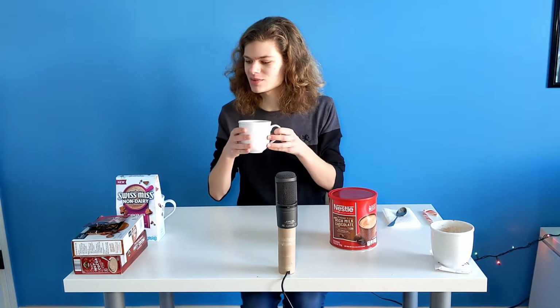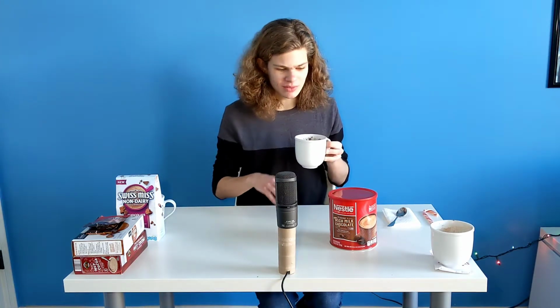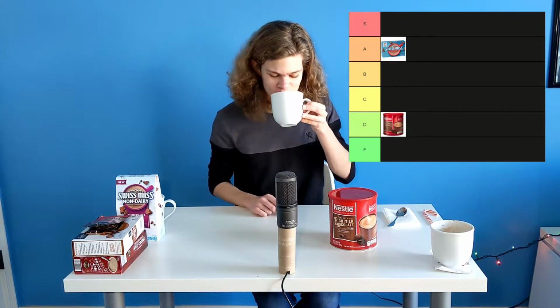It's not terrible, but it kind of reminds me of like some hot chocolate mixes that you get at a hotel. I don't remember what brand they were, but sometimes if you go on a trip or something and you go to a hotel, they have those little hot chocolate packets. And sometimes they're really good. Like sometimes they have the Ghirardelli ones, but sometimes they just have some bad ones. And this one reminds me of those bad ones. I mean, overall, it's hot chocolate. You're going to be satisfied with it, but compared to at least this one, it's not all that great. I'm going to give this a D on the tier list.